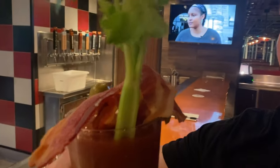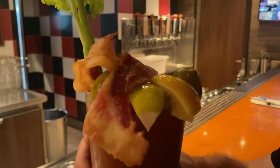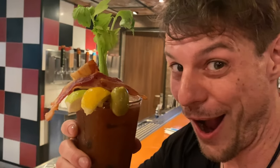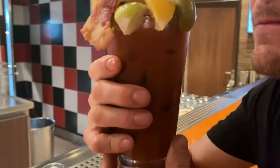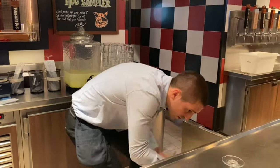But wait, spin the drink around so I can see all that garnish. Wow. Look at that. Bacon on that Bloody Mary. You're kidding me. That's on point. That bartender. Look.